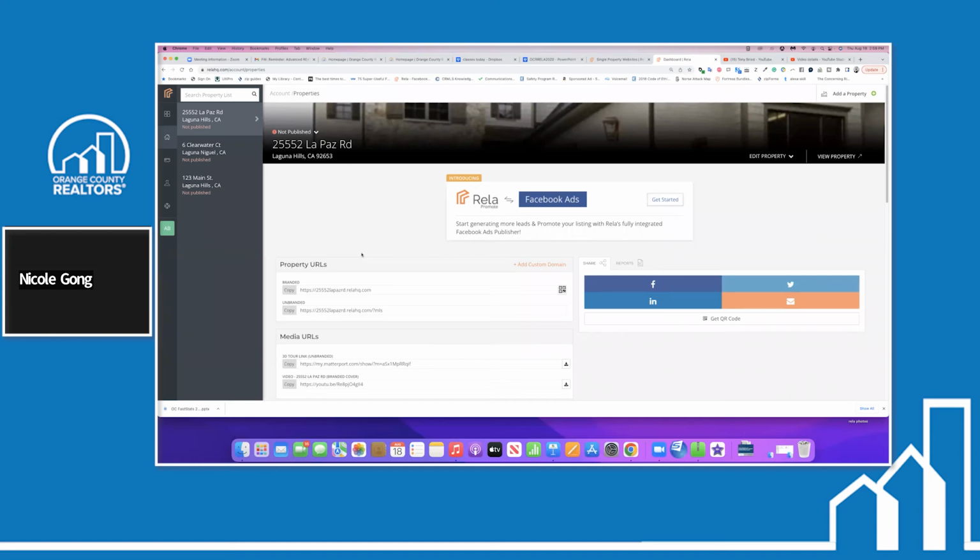Now, if you've never made a Facebook targeted ad before, I will tell you that it usually takes anywhere from 20 to 30 minutes to make an ad. Okay. But you can make one from scratch. But wait, here under my managed properties, I can actually link my Facebook business account to my RELA account, which will now allow me to make a targeted ad in less than 5 minutes.